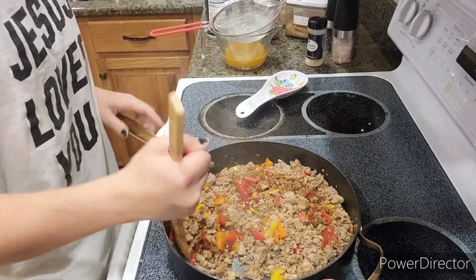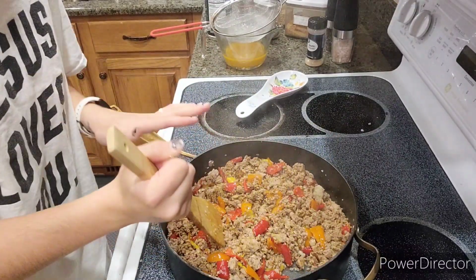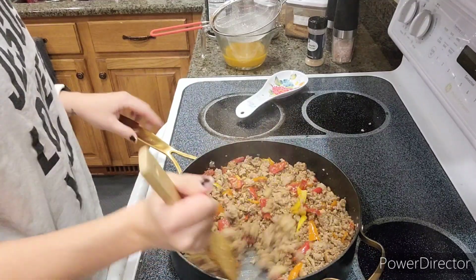Again, just gonna go toast it. Now stick with me. This really smells amazing. I highly recommend you do this at least once to try it.